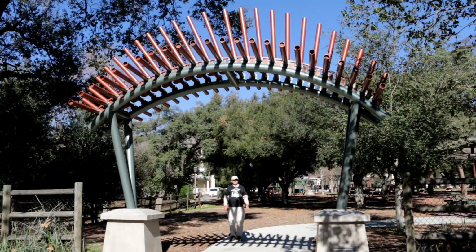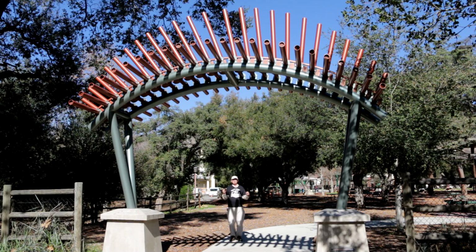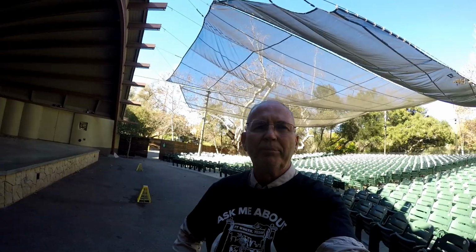At the entrance to the Libbey Bowl is the Trimpin Sound Arch. Motion activated. Let's try it out. Our walking tour takes us past the Libbey Bowl, venue to many concerts. Some of them are even free.